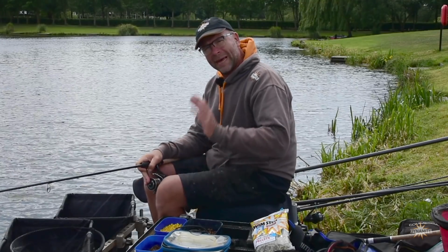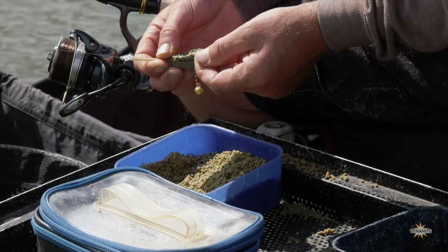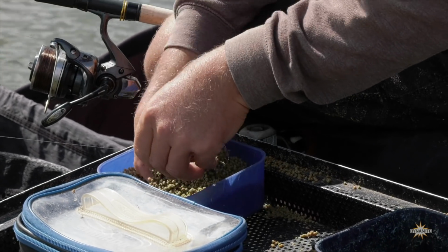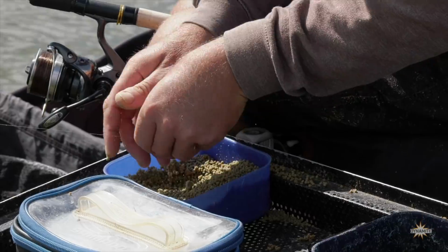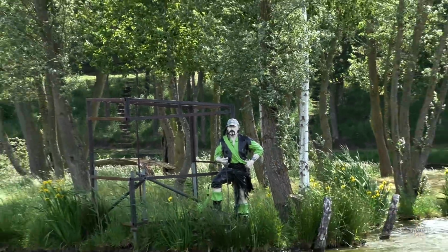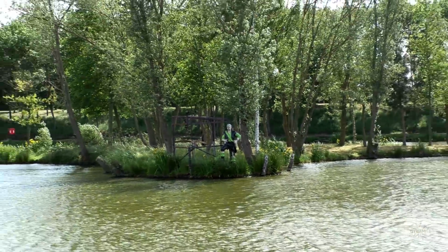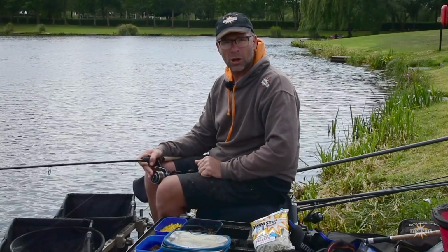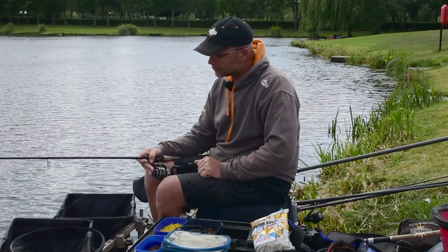Right, let's talk about another very popular way of catching fish on commercials, but especially here at Hayfield Lakes, the method feeder. We're on Danny's Island, and you've got the island pegs that produce regularly with the method feeder, and that's why we're sat on this particular peg, to cover all aspects of match-winning ways on Hayfield Lakes.